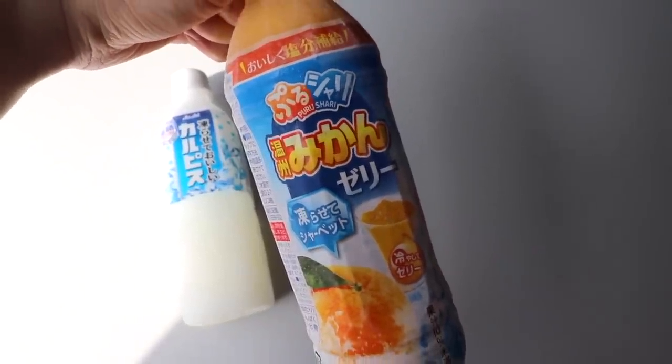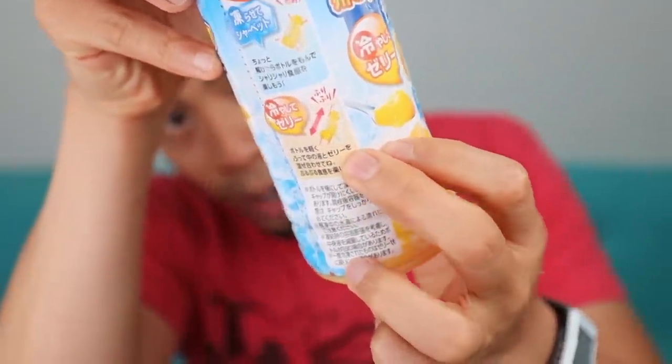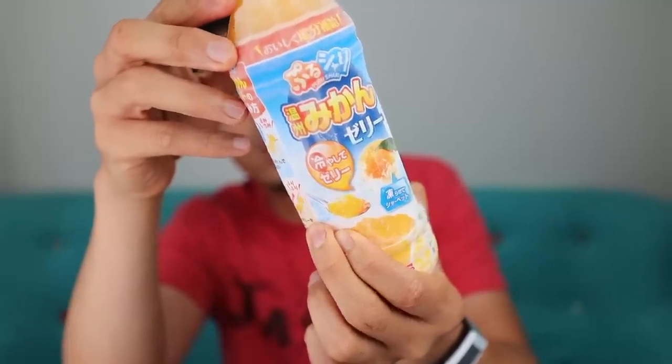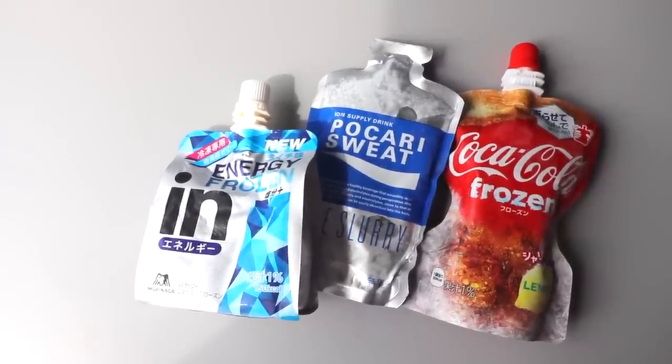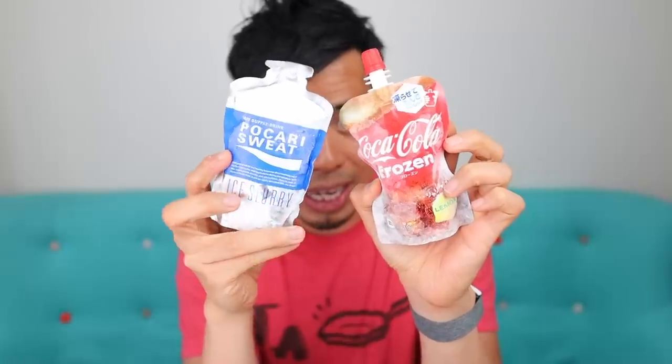Now this one is a little bit different because it's actually made to be eaten a little frozen. You can see how you're supposed to open it up and eat it, and it's supposed to be kind of like mikan, like an orange jelly. And then they actually have some frozen pouches. So for example, they have this Coca-Cola frozen pouch, lemon flavor, and then they have Pocari Sweat.